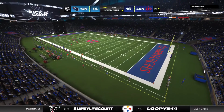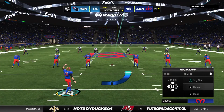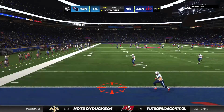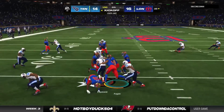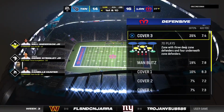Big kick right there to give them the lead in the 4th, but there is still time left for a final drive. Did they score too soon? Post-game will tell us, right? Depending on what happens on this drive, that's how we'll analyze it. If the other team scores, they scored too soon. If they somehow hold on, they manage the clock exactly right. And they'll get him down inside the 30 at the 27.